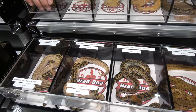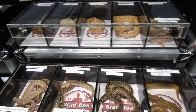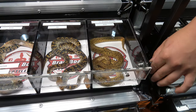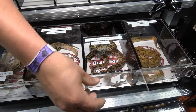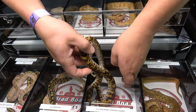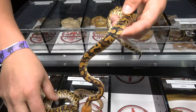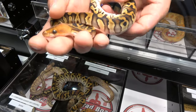I'll do one more for you. We got some Cypress clowns right here. This has been a big hit at the show. These are what we believe are spot-nosed Cypress clowns, and possibly honey. Honey's kind of a new one. I've heard of people starting to work with it. It's a fire-type animal. When you breed it together, you get a white snake, but it's different than a fire.